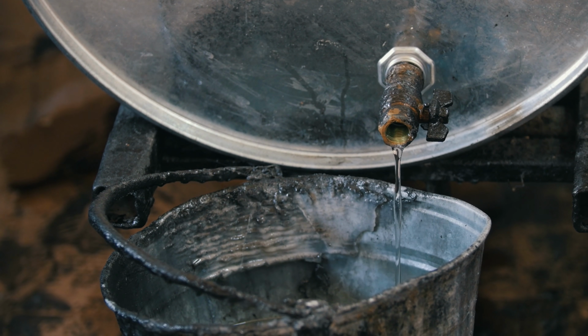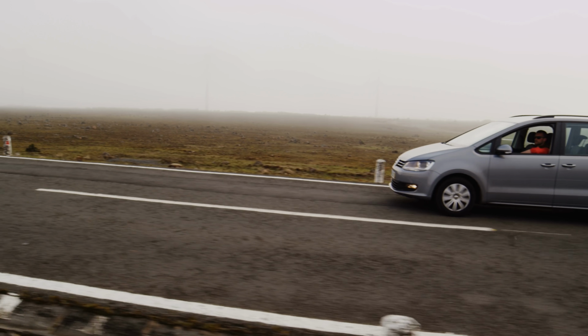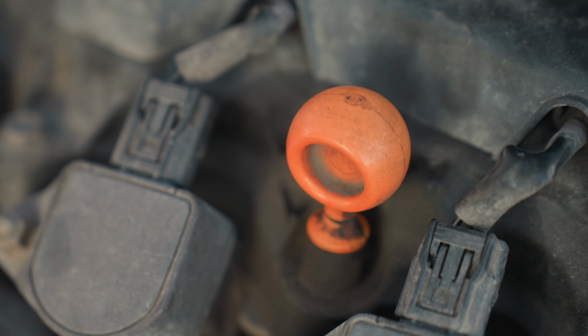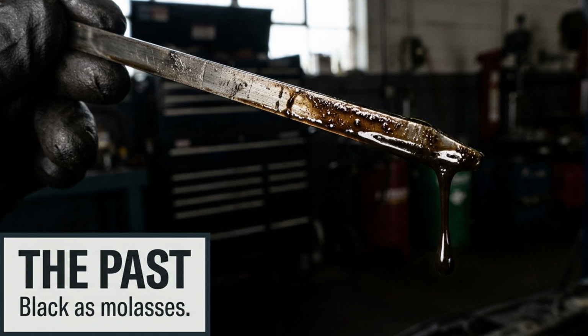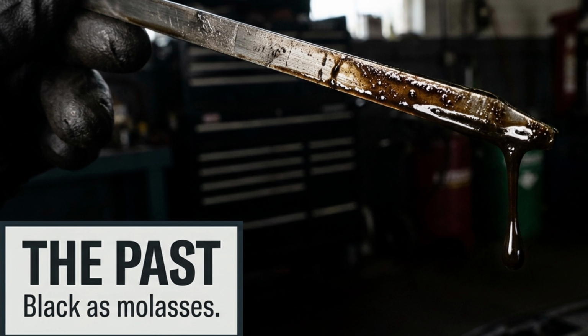Pause on that image for a second. The stuff flowing out of the pipe, clear as spring water, with none of the smell of crude, is the very foundation of an oil that will protect the heart of a car across hundreds of thousands of miles. For anyone who remembers pulling the dipstick on an old car back in the 70s or 80s and watching a ribbon of oil as black as molasses drip off the end, the contrast is almost impossible to believe.